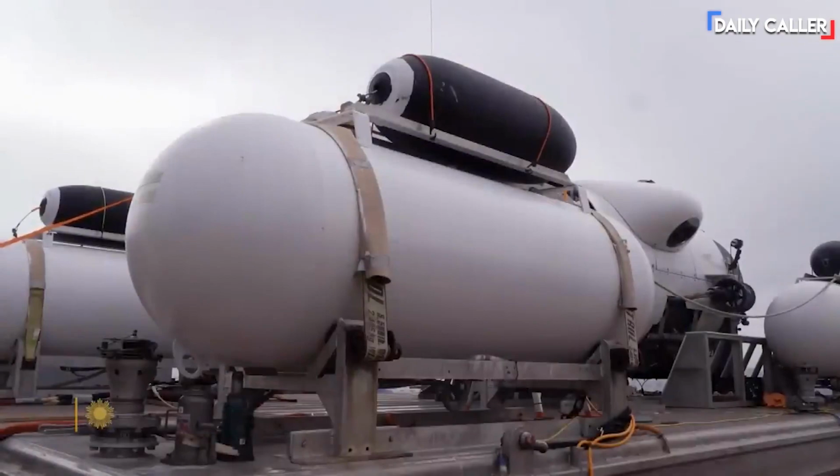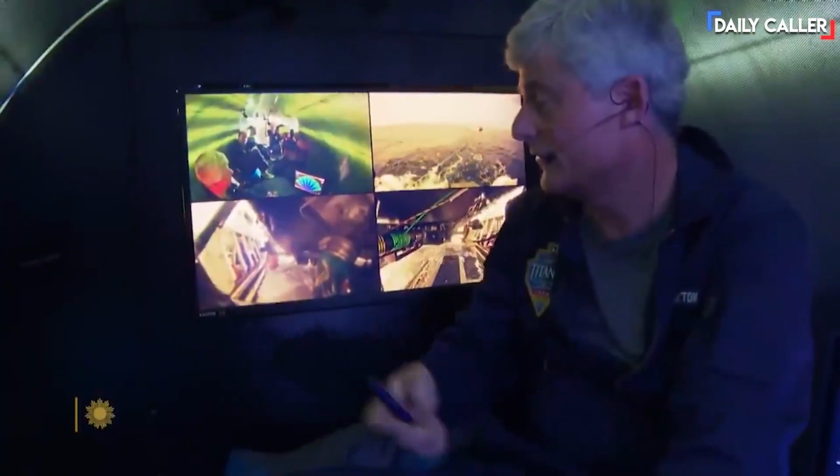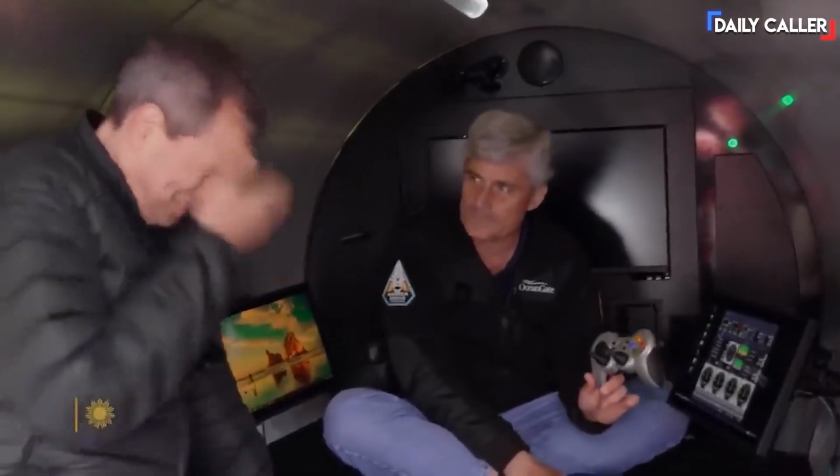I couldn't help noticing how many pieces of this sub seemed improvised. We can use these off-the-shelf components. I got these from Camper World. We run the whole thing with this game controller.